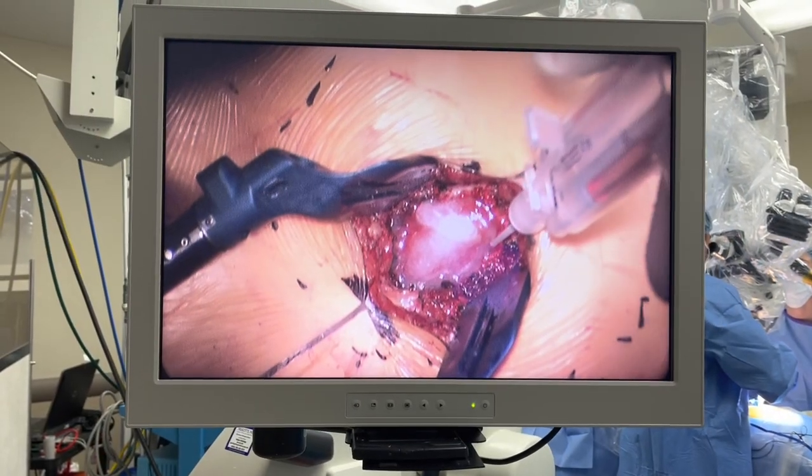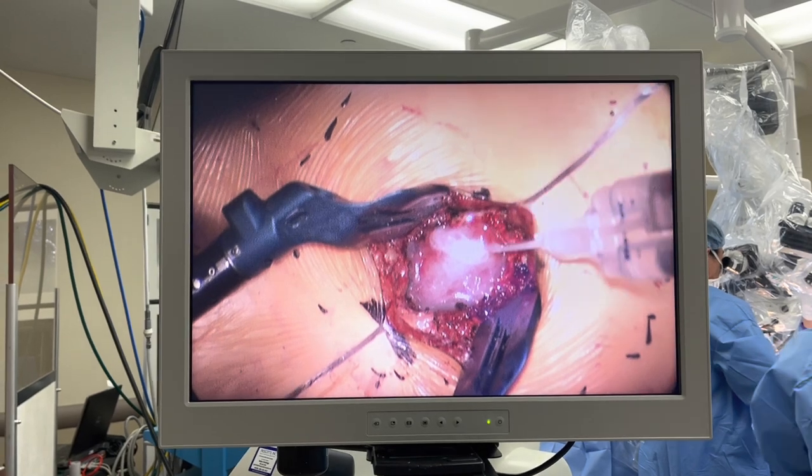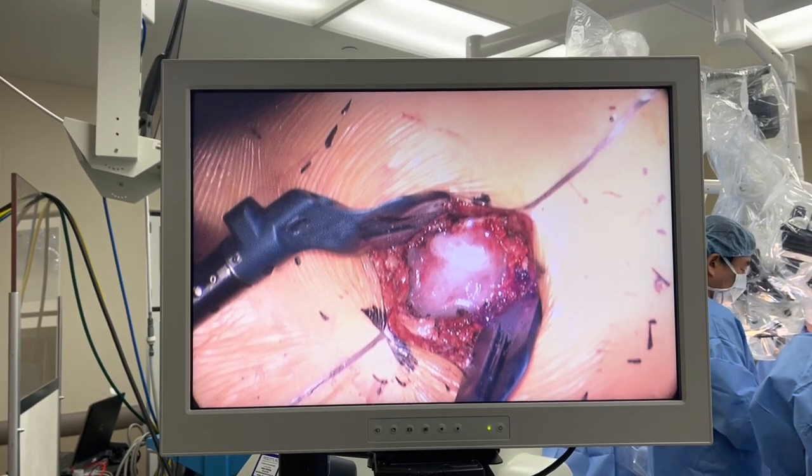Fibrin sealant. How cool is that? This is what our blood does. Look at how it gets gelatinous like that.